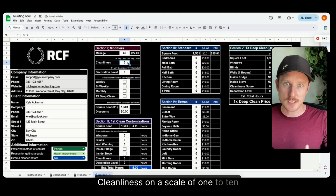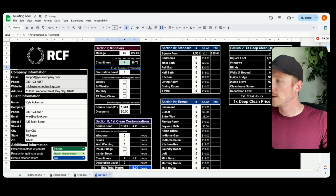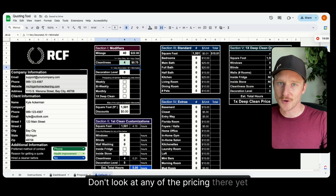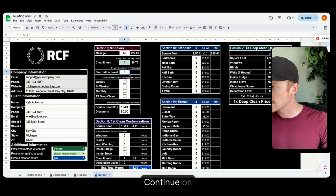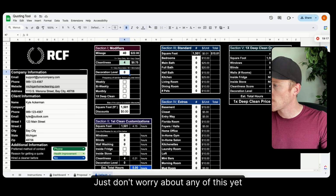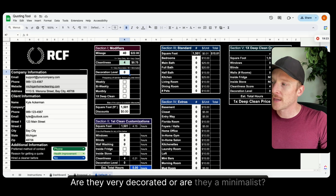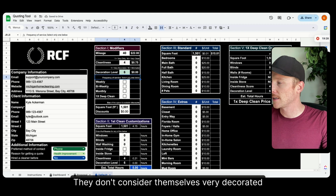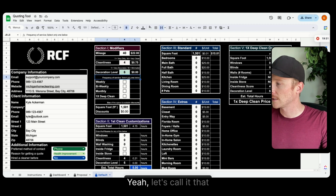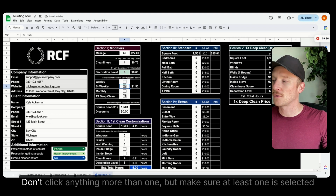Cleanliness on a scale of 1 to 10, very dirty, very clean. Let's say they give themselves a 4. Don't look at any of the pricing there yet. Again, that is not valid until the whole quote is complete. Continue on, just don't worry about any of this yet. Decoration level. Are they very decorated or are they a minimalist? I'm going to say they don't consider themselves very decorated. Yeah, let's call it that. They're interested in a bi-weekly service, okay? Don't click anything more than 1, but make sure at least 1 is selected.